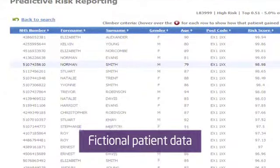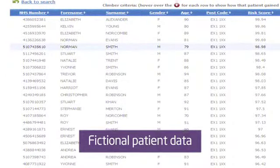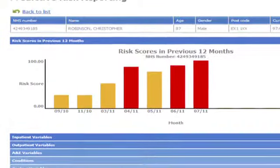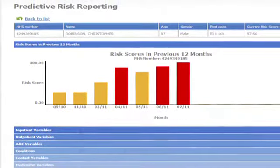Practices receive that report once a month and they can see the relative risk scores of all their patients in a list. So we ask the practices to case manage the top 0.5% of their risk list. Those are the ones that are at the very top of the triangle, most likely to have a hospital admission within the next 12 months.